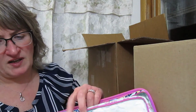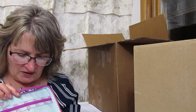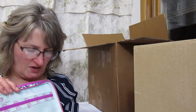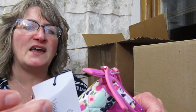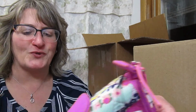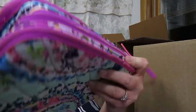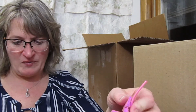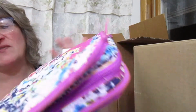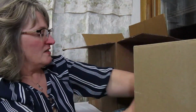Oh, I thought this was like a laptop case, but I was wrong. It's more like a travel bag with a little hanger on it for jewelry and toiletries. Very cute. Okay, so that one does say Vera Bradley just on a little white tag. Oh yes, it does say it's a jewelry organizer right on it. What is this, a laptop bag? No, it says jewelry organizer. I think this may be a knockoff because I don't see... Oh, it does have the Vera Bradley right here. But I don't know if that's an authentic one.